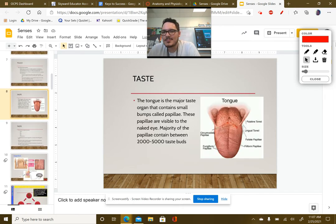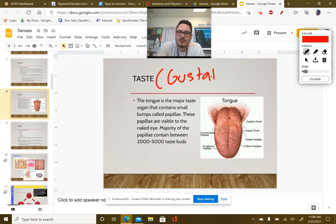Okay, up next, we have taste. Remember that taste has another name. Taste is also known as gustation. So if I were to ask you on the test, what is the main organ for touch? It would be, of course, the skin. The main organ for taste is going to be the tongue, of course.